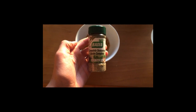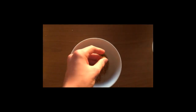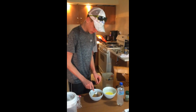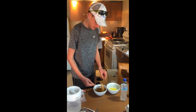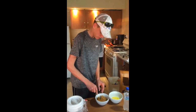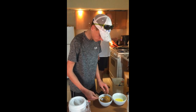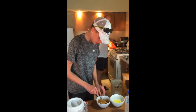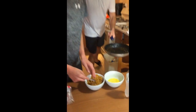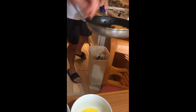Next, what I did is I took a little bit of this complete seasoning, sprinkled it into here with my chip breadcrumb, and put it into a bowl. I'm just gonna put them in the eggs, and then I'm gonna cover them with the breadcrumb. And the breadcrumb has some spices on it too. Breadcrumb's the kettle cooked chips. And then I'm just gonna pop it right on there, and I'll throw some more spices on it.